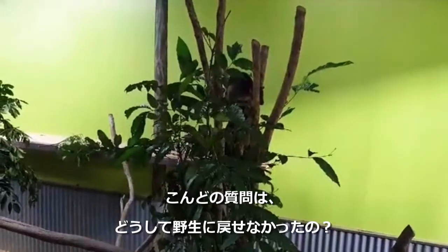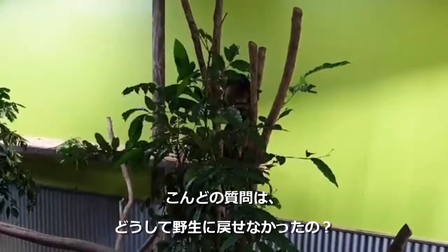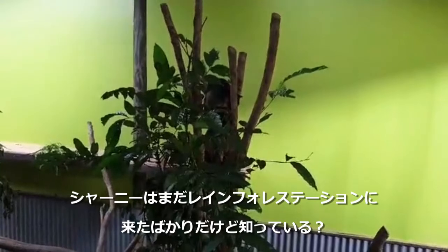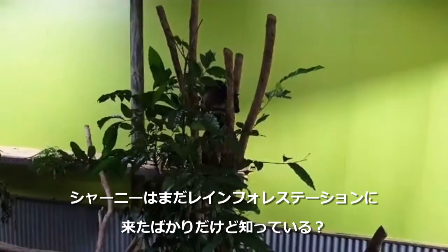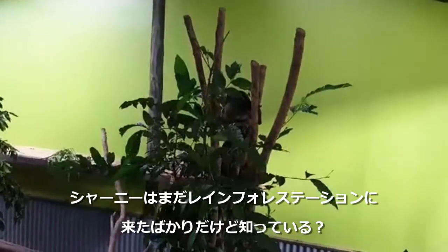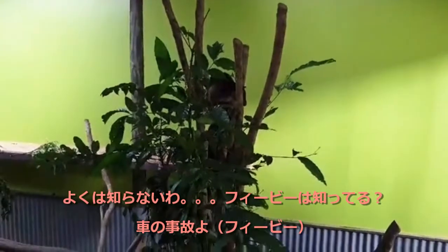So, what have we got? A few more people. So, Nicole asked why he wasn't able to be released. Now, Shani's only just come up to Rainforest Station from Habitat, so I'm not sure. Do you know that one? I'm not too sure why. Hey? Oh, from a car accident. Car accident, there you go.